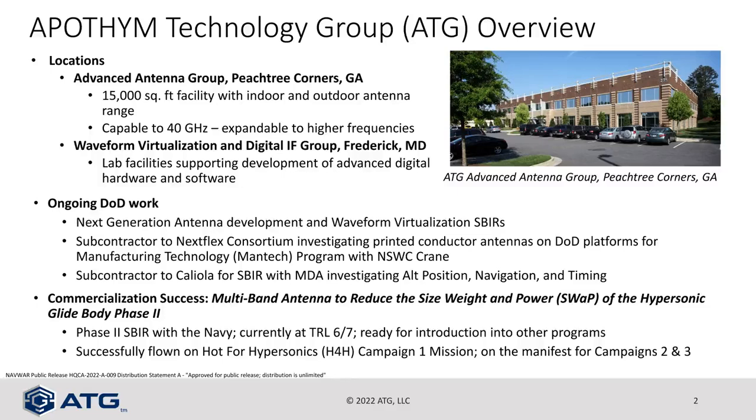So who are we? ATG is a technology innovator in the communications space. We focus on research and development in wired and wireless communications technology, specifically digitization and virtualization technologies and advanced antenna technologies. We have 2 office locations. The first is our corporate headquarters in Peachtree Corners, Georgia, which is a suburb outside of Atlanta, which is where we do all of our advanced antenna development. And our second office is located in the DC metro area in Frederick, Maryland, where we do all of our waveform virtualization and digital IF development.